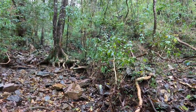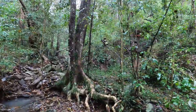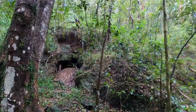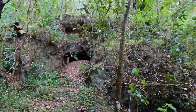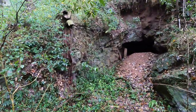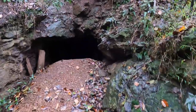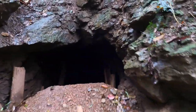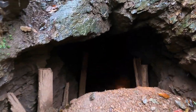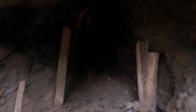Getting in a bit more of a jungle type setting. Okay, there is another mine here, past this big old tree. This one here definitely looks like it's caved in a little bit more. It's got some timber supports in there. All right, I'm gonna go and see if I can find anything in here.